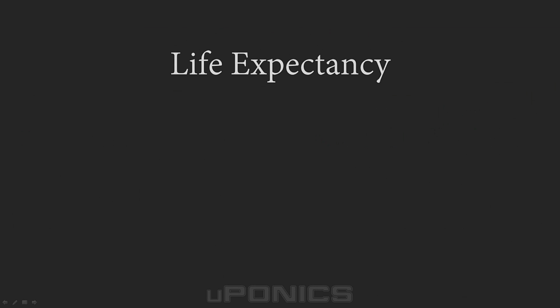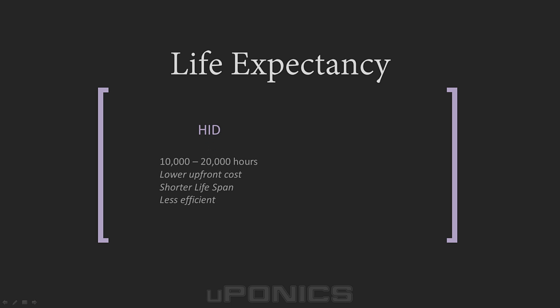Life expectancy. One of the primary differences between LED and older technologies is their life expectancy. Grow lights are a big investment, so the longer they last, the better an investment they will be. HID lamps have a 10,000 to 20,000 hour life expectancy. They also have a relatively low upfront cost as compared to LEDs, although there are some exceptions. They have a shorter lifespan than LED and are less efficient, as we've already discussed. LED, on the other hand, has a life expectancy of over 50,000 hours, meaning they'll last 2.5 to 5 times as long as comparable HID lights. They do typically have a higher upfront cost, but some of the cheaper Chinese-made options are closing the gap quickly.